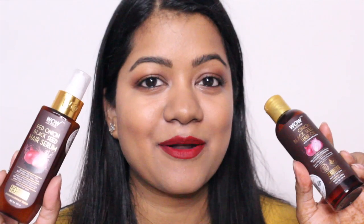Overall, I'm really impressed with the range and I do want to keep using it for the coming months. The hair serum and the hair oil, these are my definite favorite picks from the range. Because I think they do a lot of good to your hair overall and combined together, but definitely the shampoo and the conditioner are really nice.